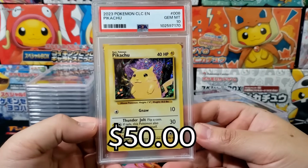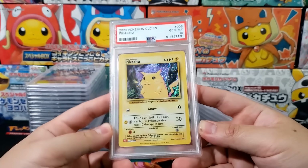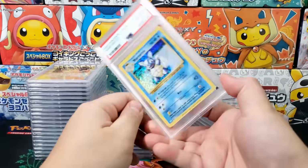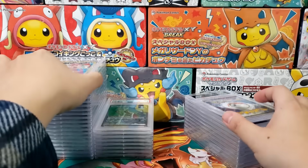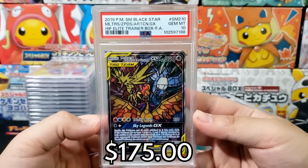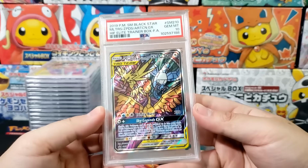And we got ourselves a Pikachu from the Classic Collection. Very, very cool card. I'm also debating whether I want to add this card to my personal collection, because I do like Pikachu promo cards, and that does kind of count as a Pikachu promo card. Wartortle in a PSA 10. Very cool. I don't think we've seen one of those yet. And wow, there's another cool one. I have a couple of these graded now, and this is one that I've been grading for 5 or 6 years now, and I still love every time I grade it.